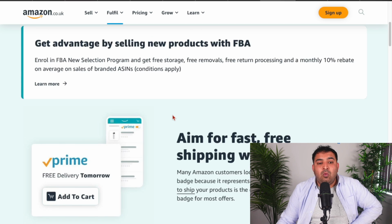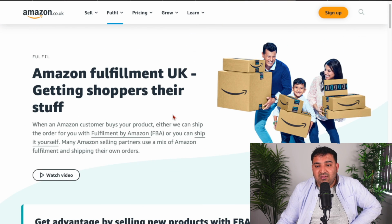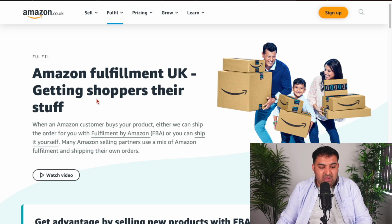So Amazon will also charge you a storage fee. They will also charge you the shipping fee as well. So there are three things here you need to keep in mind. Number one, you have your selling plan. Either go with the £25 one, or you go with something like pay as you go, where anytime you sell something, you pay 75p as well.